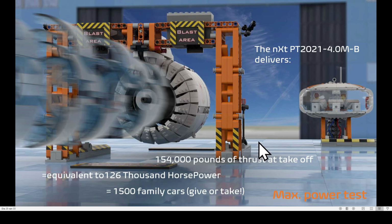Yeah, and when they finish working, they're gonna test this thing, and it has 126,000 horsepower. That's enormous. It's not exact, because there's not a direct relation between thrust and horsepower, but it gives a bit of a clue. And you can see that as 1,500 family cars at takeoff. That's enormous.